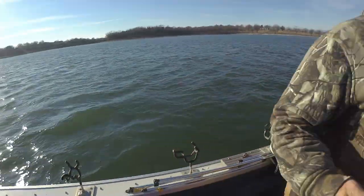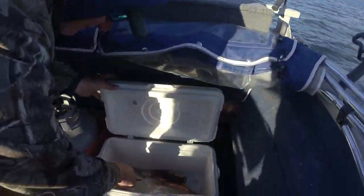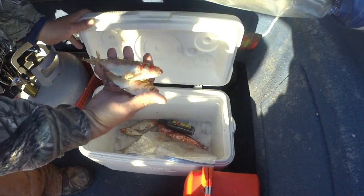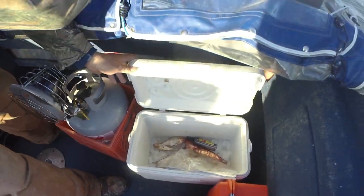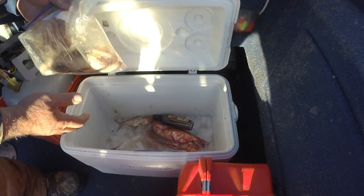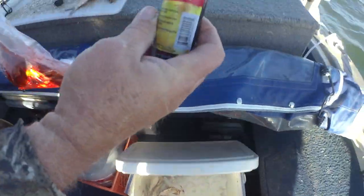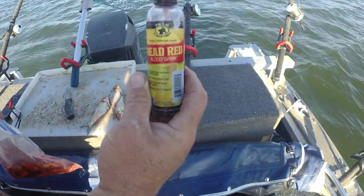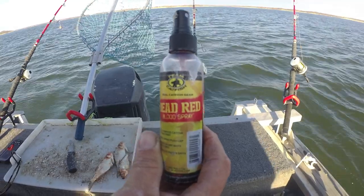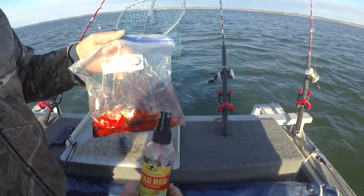Nice. We're going to go ahead and get poles out, get some bait out, get some stuff ready to go. We got some shad. We'll get a few of them out. We got some shad that's soaked in some Dead Red blood spray. Hold on, let me get a shot of that. It gives a little color and a little more scent in the water in the wintertime. So that's what it looks like.